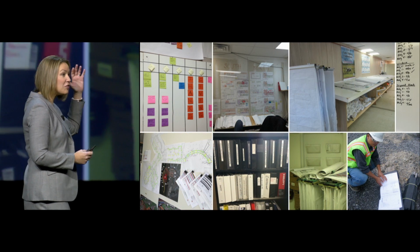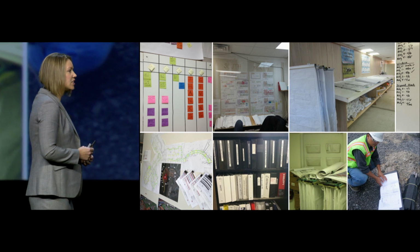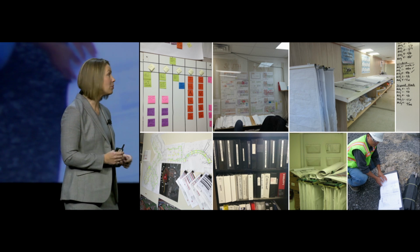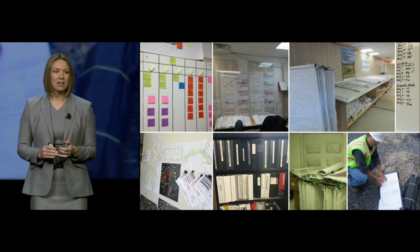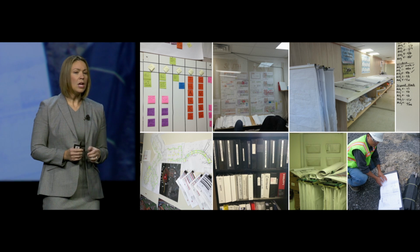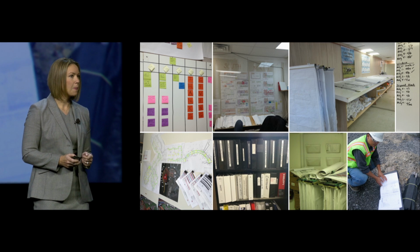A deluge of data. Any construction trailer on any construction site anywhere in the world, I promise you, looks similar to this. Information, data, it's everywhere. And what I want you to notice is not very much of it is digital.